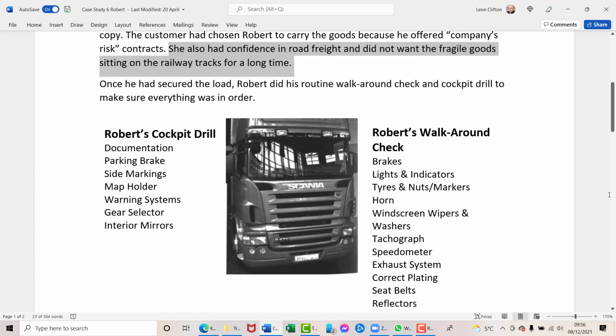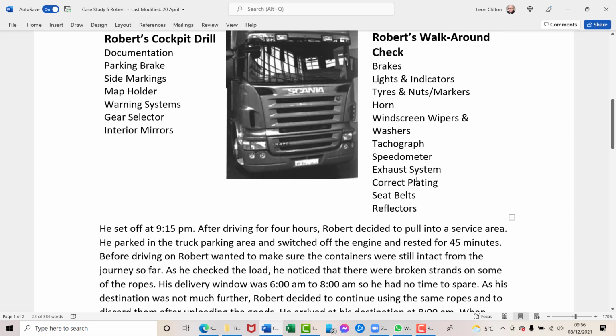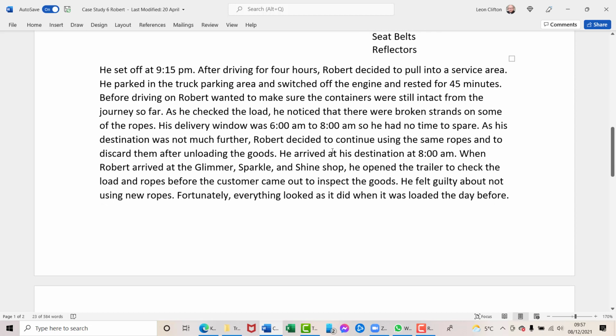Once he had secured the load, Robert did his routine walk around check and cockpit drill. What's the RSA recommended time? 15 minutes, 10 to 15 minutes. And it's all here, as you can see: documentation, parking brake, side markings, map holder, warning system, gear select, interior mirrors. Again, he's missed loads. He's missed a chair. He's missed a demister. He's missed the first aid box. He's missed the extinguisher. It goes on and on. If they ask you a question, you can literally go back here and just check. The scenario will be on the screen the whole time.